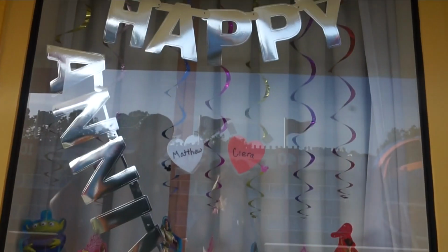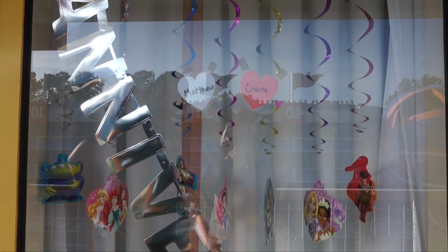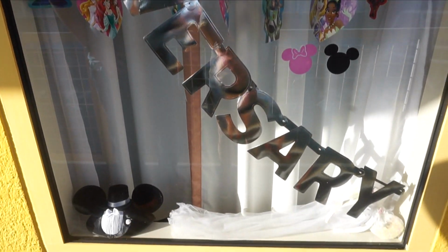And look at our window. That's pretty good. Yeah. Our names are on it and everything. Look at our decorations. Right up.